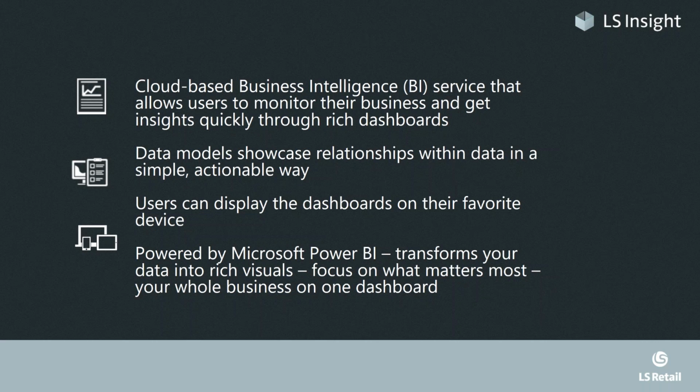The data models show relationships within the data in a simple, actionable way. Users can display dashboards on their favorite devices, meaning you get mobility. And we use Microsoft Power BI. This is an excellent visualization product, which transforms your data into rich visuals. Focus on what matters the most, and your whole business on one dashboard.